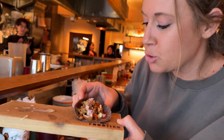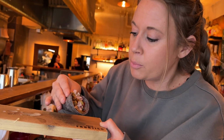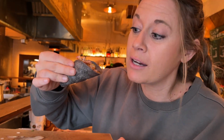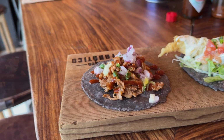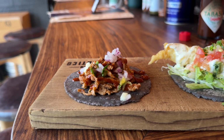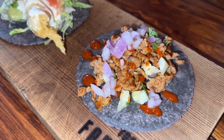Okay, time for the pastor taco. There is a little cilantro, red onion, some of that spicy chipotle sauce, and pineapple. You definitely get that pineapple chipotle style flavor that you get with pastor from home. The meat is more chopped up like sukiyaki. That makes sense. So it's a different texture of pastor than you would normally be used to. But if you can get past it being cut differently, the taste is there.